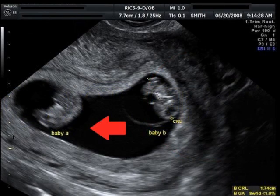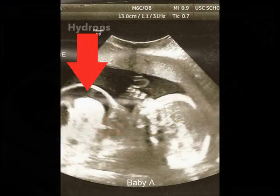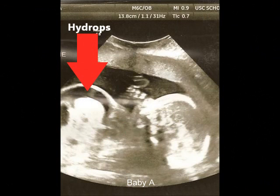The twin with too much fluid is known as the recipient twin. The recipient twin often passes away from heart failure due to the excess of blood being pumped through the heart. This is known as hydrops, which is indicated by fluid building up in the baby's skin and body cavities.